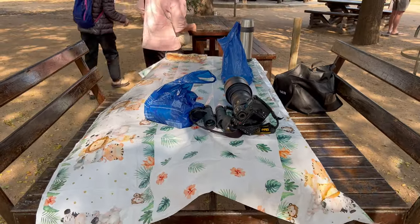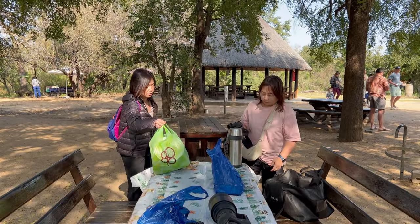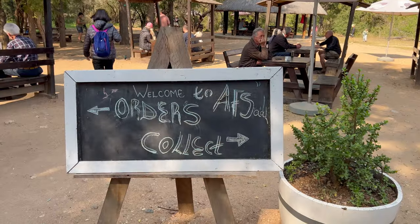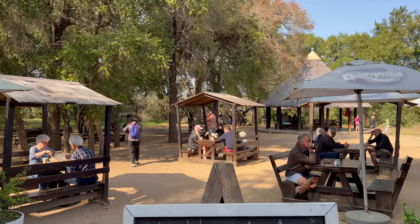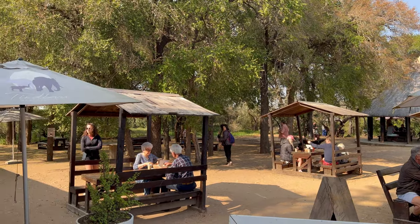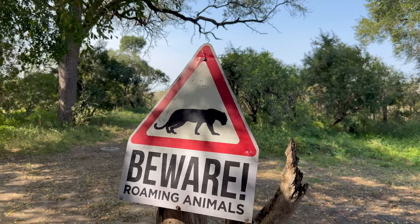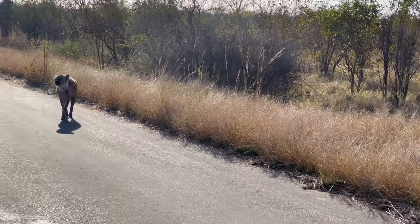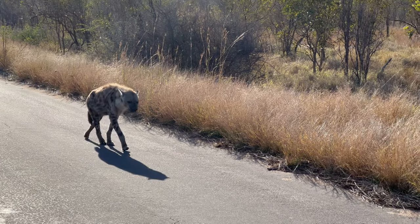Afsaal is situated on the bank of a dry riverbed, and it's not uncommon to see the big five in the surrounding bushveld. Within the picnic spot is the Tinluvu Cafe, run by the Tinluvu Group, where you can experience South African inspired cuisine. I was asking one of the staff here, I heard on the internet that a hyena came to this place. And he said, hyena? Oh, the hyena comes every day. Around 3 something, he will just come up from the corner here and start scavenging for food.